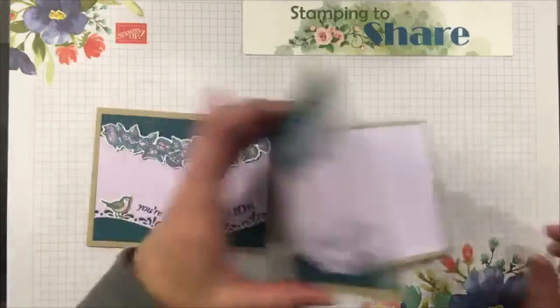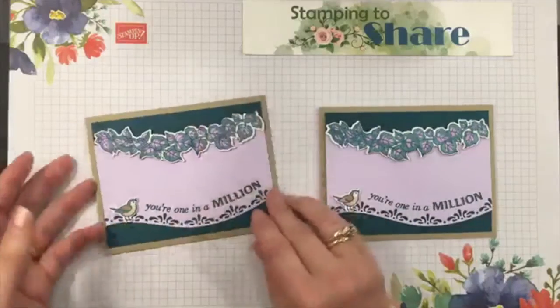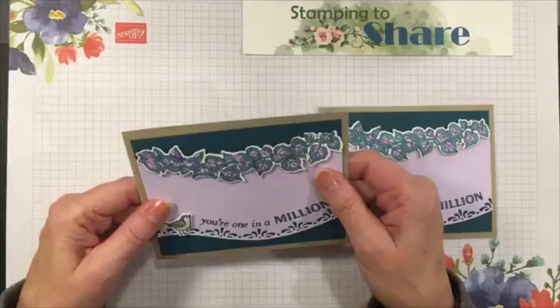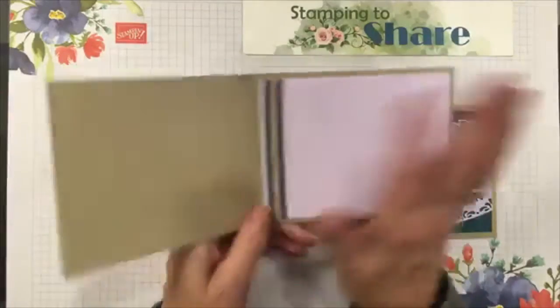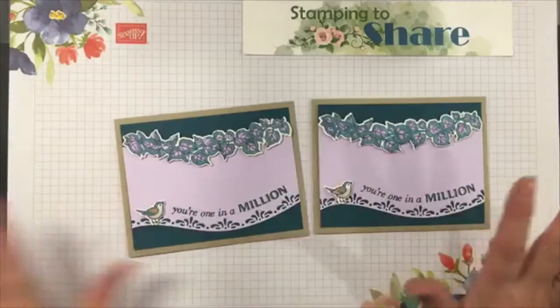Better make sure, yep. I was like, oh no, did I make sure I put it on the right side? How many of you have ever done that? You put your inside in and then you put your outside on and you open it up and it's all goofed up. And I hadn't checked, so I got lucky.